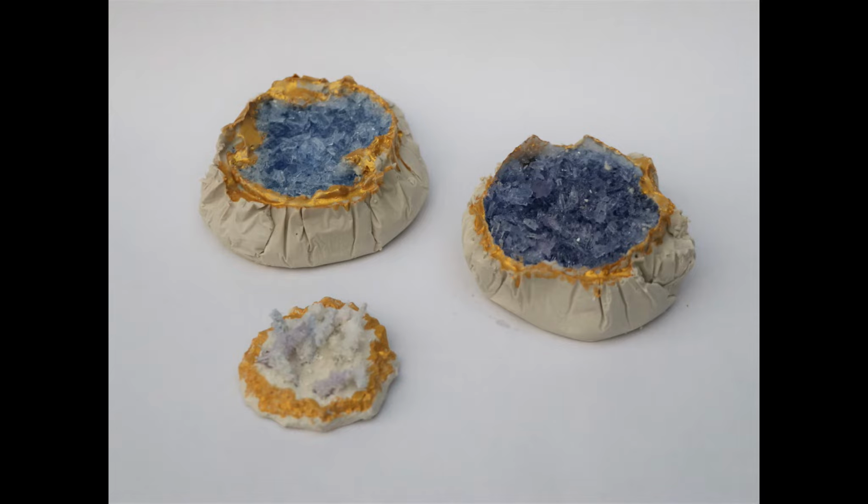Really no idea what I'm going to use these for. Wow! I'm very glad I made these. I think they're super cool and very experimental, and I learned a lot about how to deal with things when they don't go right. Oh my gosh, I nearly forgot. I do have one more thing to show you.